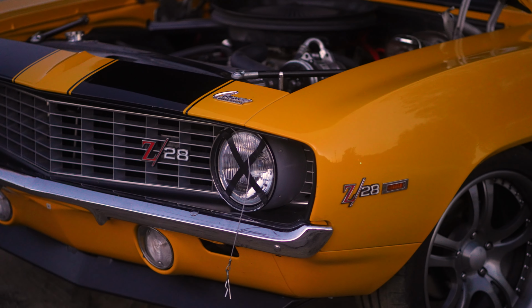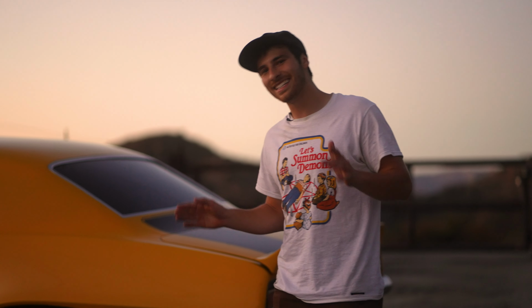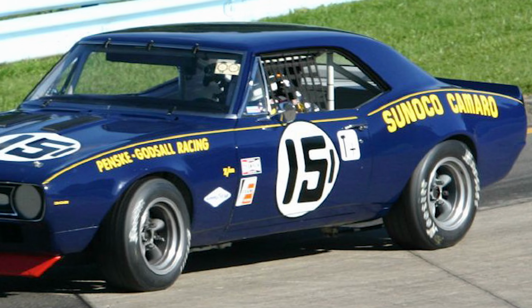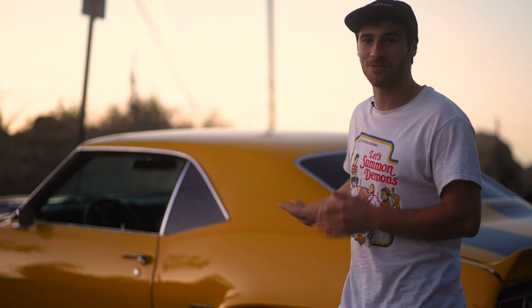This used to be Chevrolet's 302 cubic inch engine. This one is actually a 383 small block. It produces over 500 horsepower. It's a little bit more than it used to be. One of the reasons why I've always loved this car is because the 1960s Camaro had such a fierce, badass body. It was my dream car, so I looked it up on Craigslist and I found this one right here.